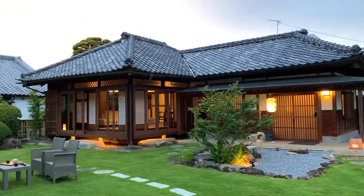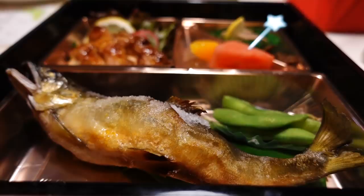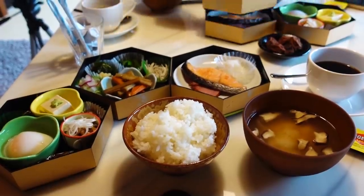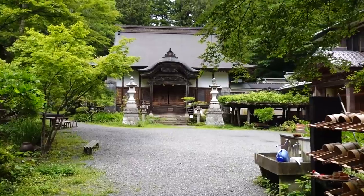Today we're going to be staying in a boutique hotel with over 200 years of history. We'll be trying out some of the local specialties and explore the town of Nakagawa-machi located in Tochigi Prefecture.